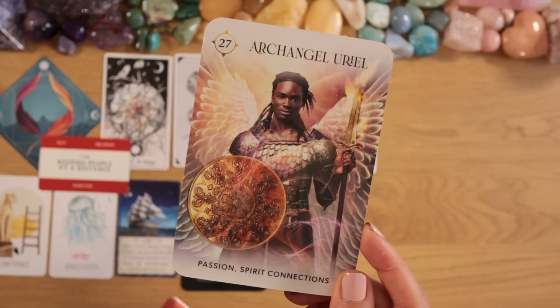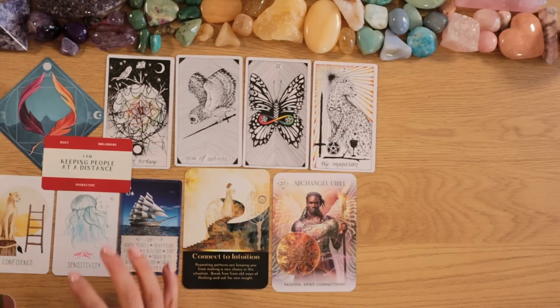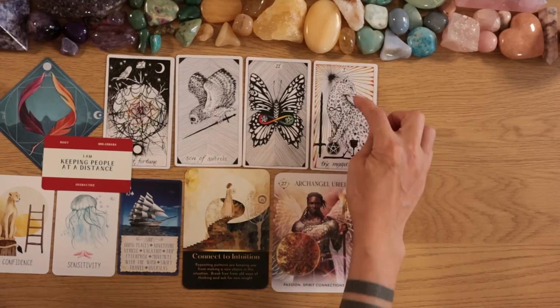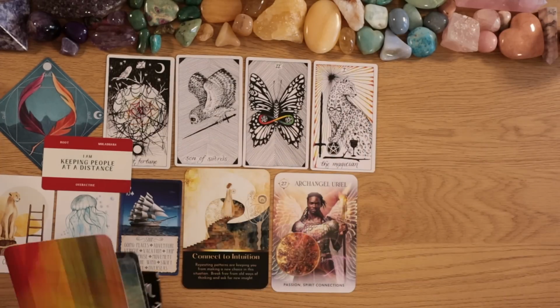Archangel Uriel: passion, spirit connection. Something like a spiritual calling. Something is calling you now. You did this, now it's time to go here. And the Magician is very connected to the higher realms, and he manifests. He's connected to his higher self, and he's manifesting something into his reality here on earth. So something big is being manifested for you here.